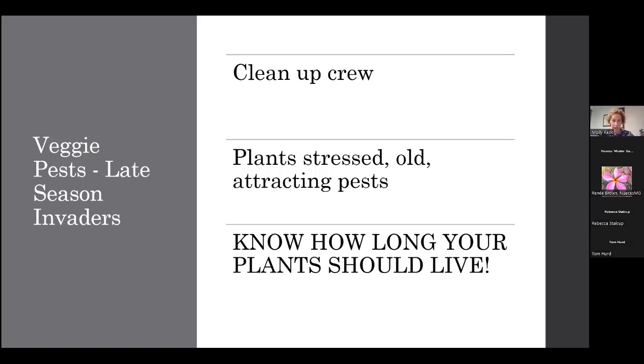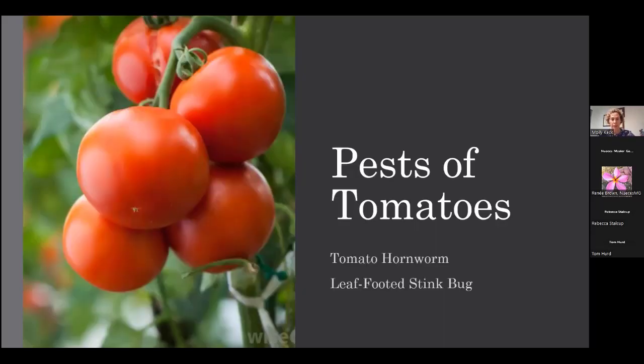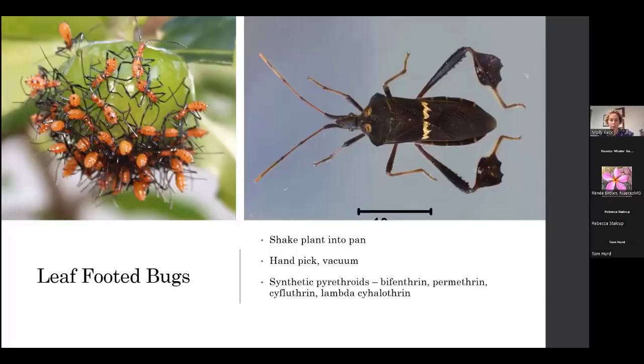As the first plant dies and they come in to clean it up, they can move over into those that are still able to produce for you. Old plants that are dead and dying will always attract bugs. That goes for any species of plant, whether it's a vegetable or an ornamental or anything. So if we break it down into the typical types of plants that we grow in a vegetable garden, if you've got tomatoes, you generally will have tomato hornworms or leaf-footed stink bugs as your issue. I don't think I have a slide in here about hornworms, only because we already talked about caterpillars.